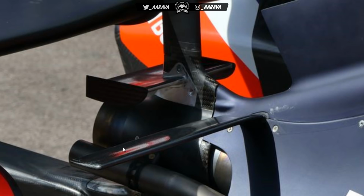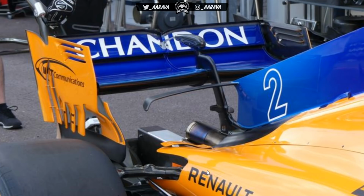Obviously every team has brought on the higher downforce spec of their rear wing, the maximum angle they can get away with, and Red Bull, working in tandem with that, are bringing some new developments on the T-wing. Continuing on talks of the lower T-wing, McLaren bring a much bigger lower T-wing to the Monaco Grand Prix for their car there.